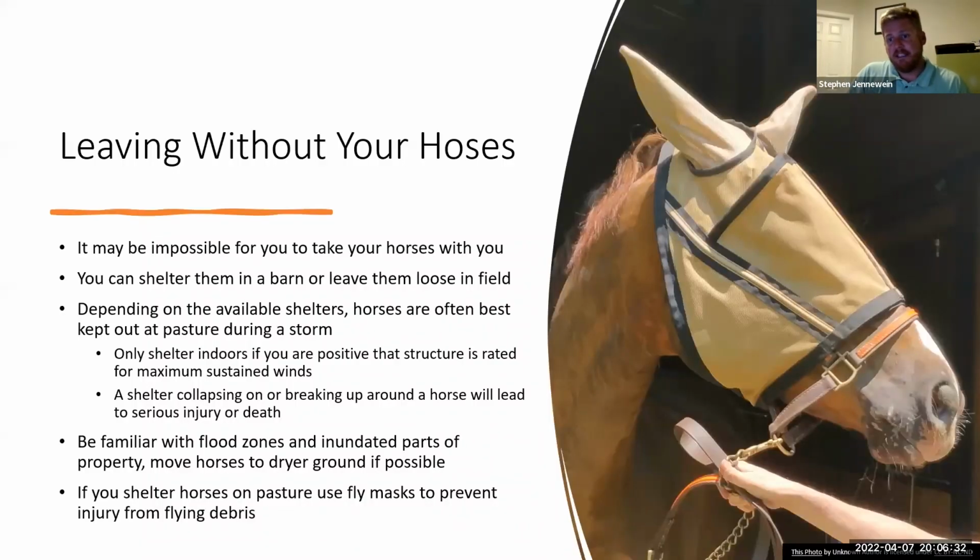So if you have to leave without your horses, and it may be impossible for you to take your horses with you depending on what the situation is, you can shelter them in a barn or leave them loose in the field. Now, depending on the available shelters on your property, horses are often best kept out in a pasture during a storm. Only shelter them indoors if you are 100% positive that that structure is rated for the maximum sustained winds, because a shelter collapsing on or breaking up around a horse will lead to serious injury or death.